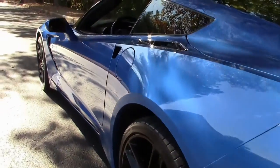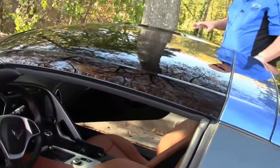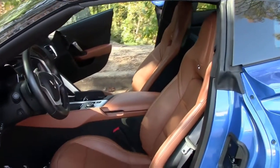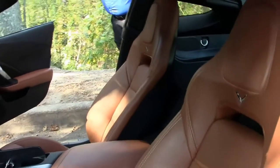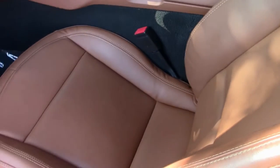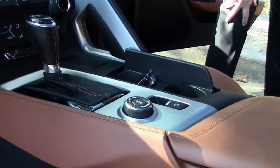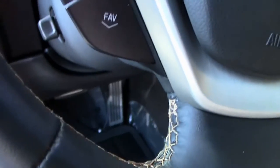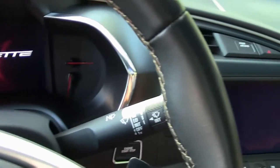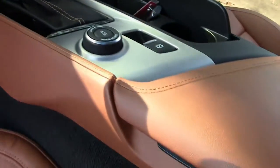In turn, we're going to go into the cockpit now. Take a look at the way that the interior looks, folks. Two-tone, speaks for itself. Being a 2LT, you've got the multi-mode exhaust and the mode switch. You have your screen. As I mentioned, it's got a little over 3,400 miles to it, folks. 8-speed transmission. Paddle shifters. This goes on and on, folks.